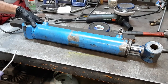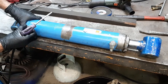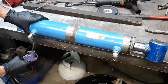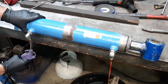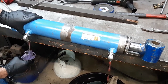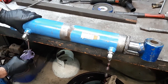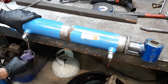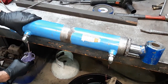Another reason you can tell something is wrong on a hydraulic cylinder is when you put air in this end, instead of it extending, oil comes out that end there. That's not a good sign. Alright, so that tells me something is very wrong there. Because putting air in here, which is a bit dangerous for cylinders, should actually extend that rod, but it's not extending, it's just emptying all the oil that's in it.